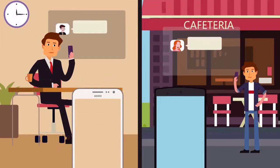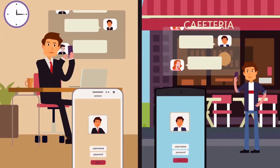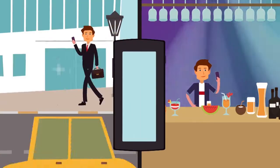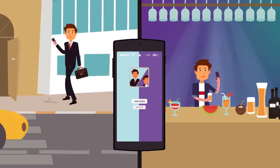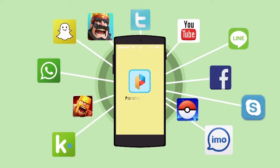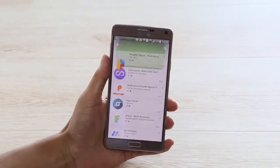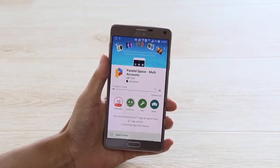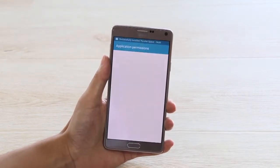Parallel Space. Have you ever accidentally posted a personal status message in a business social network account or profile because you forgot which one you were logged into? Do you want to play two versions of the same game at the same time to earn double the points in half the time? Have any apps on your phone you may not want your friends, family, or coworkers to find? Parallel Space can help you.